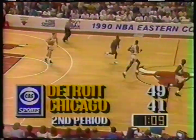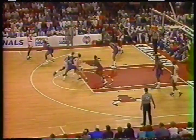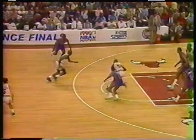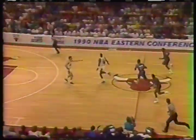Well, the forced turnovers have really hurt Chicago, because they're ending up in major points at the opposite end of the floor. 1 minute remaining in the first half. Paxson, Cartwright, and Grant fighting for the rebound. Grant throws it into the hands of Aguirre. 3-on-2 break for Detroit. Thomas with a short jumper, and a 10-point lead for the Pistons.